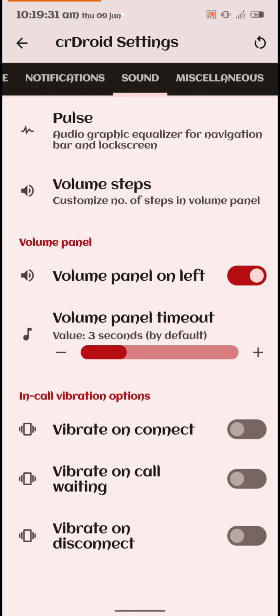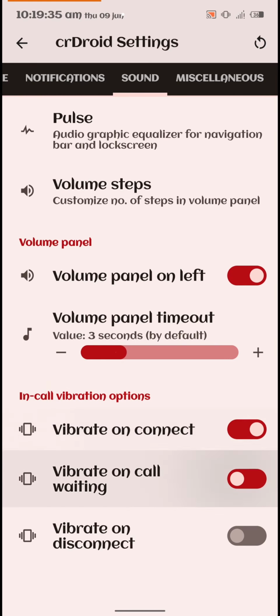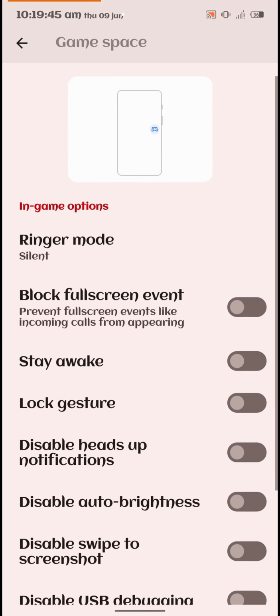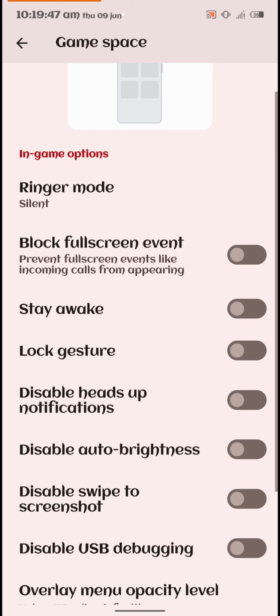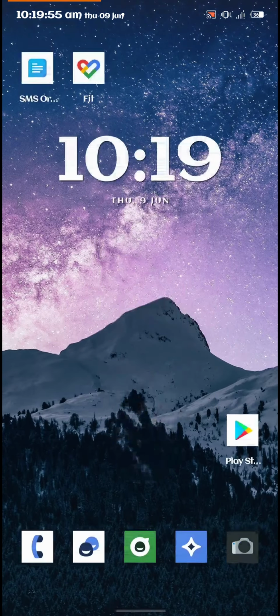And you can show the volume panel on the left, and this is how it will look. You have vibrate, call on connect, call waiting, disconnect. You can also change the volume panel timeout to your liking. And you have game space, and basically it will do all this stuff: stay awake, lock gesture, disable heads up notification. It will also disable auto brightness if you want, disable screenshot, and you can also add apps from this library section here.